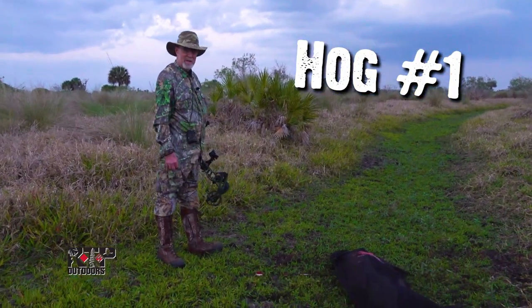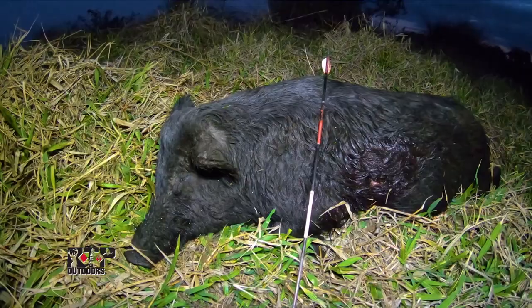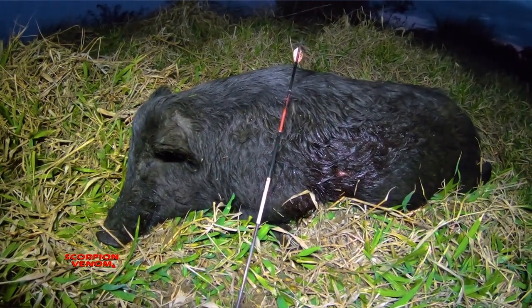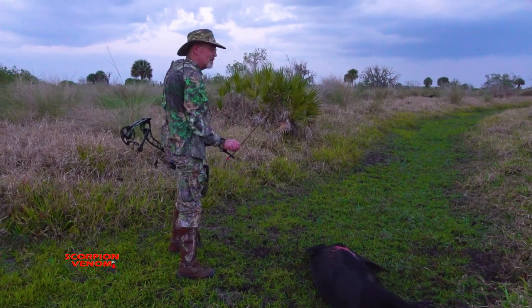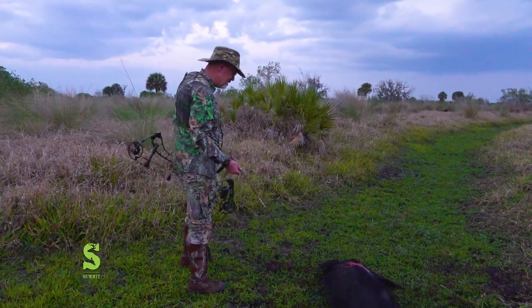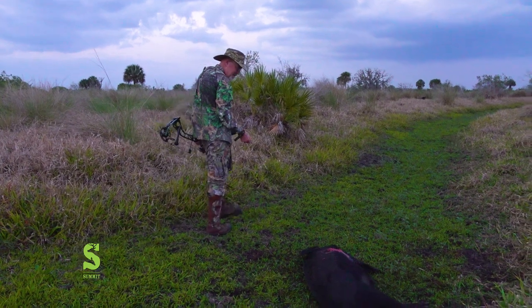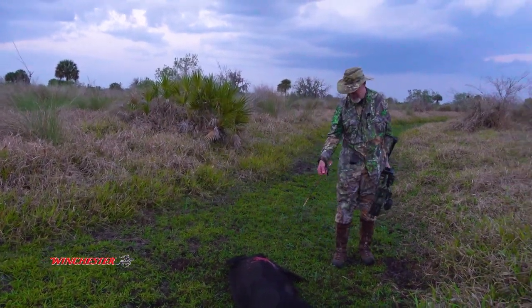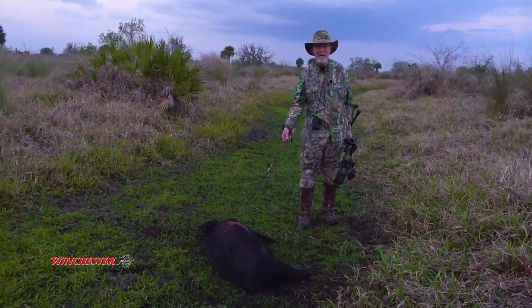That's what a double lung, pretty good sized pig looks like. That's a good one right there. The old Dead Meat, once again, doesn't let me down. It came out the shoulder.